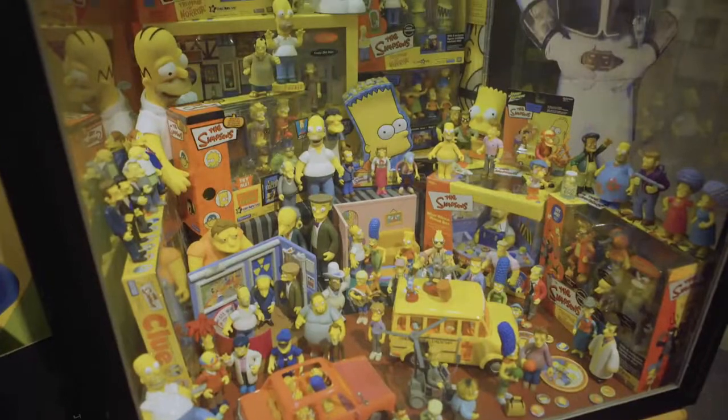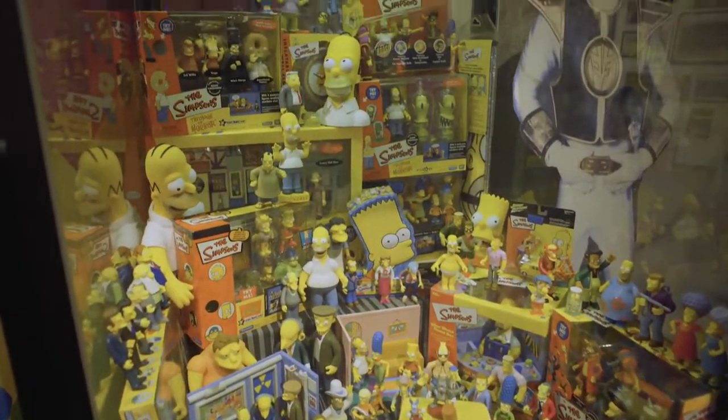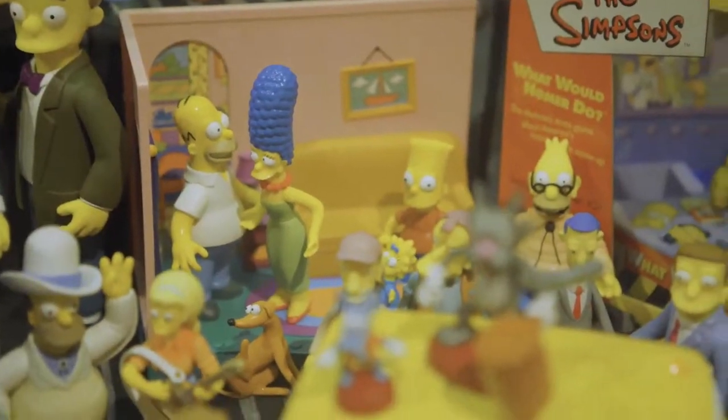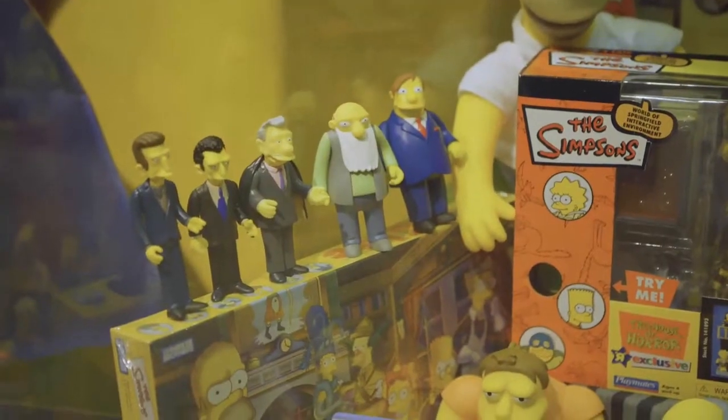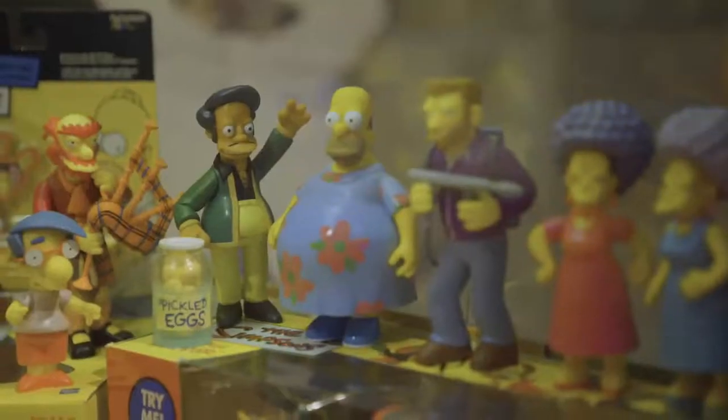This is one of my favorite lines of all time. I just love the Simpsons line. They did over 300 characters. It's very creative. The characters are well written. They all have a background. They have certain personalities. I mean, you just see it.